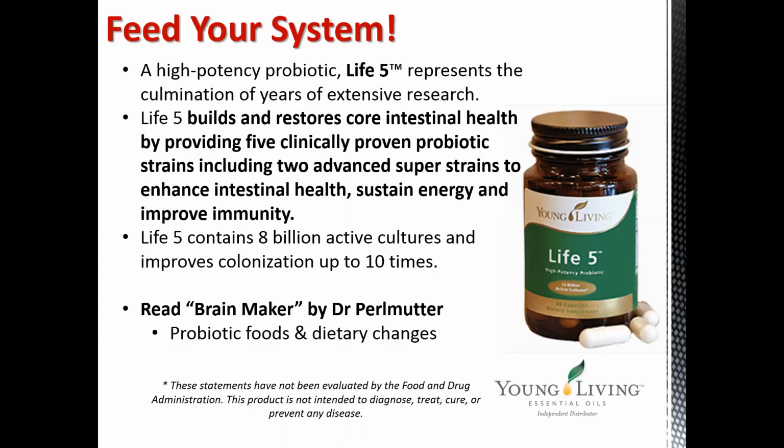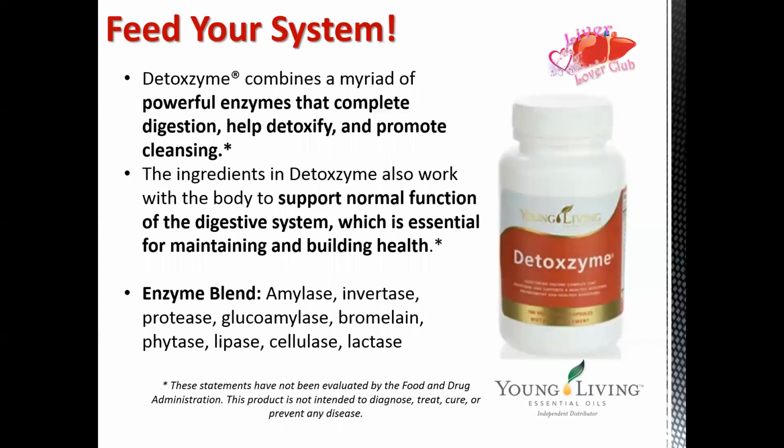Me too. Then we have Detoxzyme. I love this one. I love it for a lot of reasons, but one of the reasons is the little capsules are so tiny. A powerhouse of stuff in little bitty capsules. It has powerful enzymes that complete digestion, help detoxify, and promote cleansing. It supports normal function of the digestive system, which is essential for maintaining and building health.